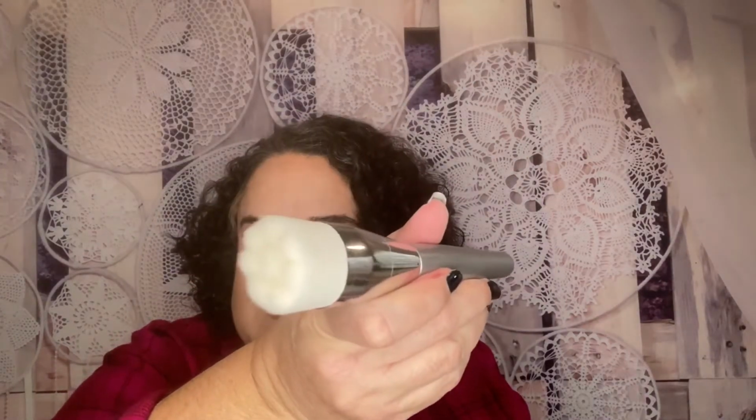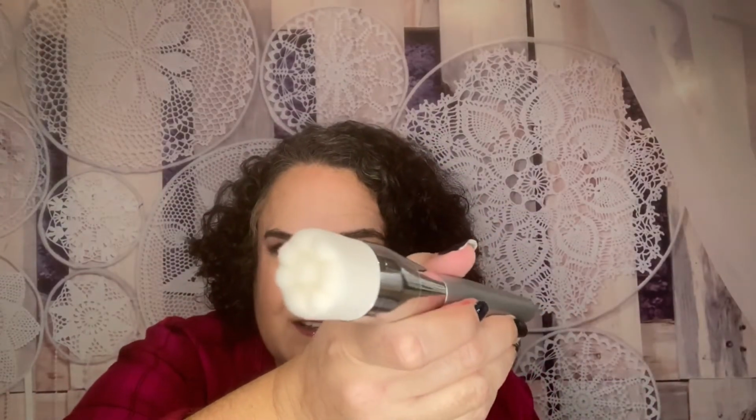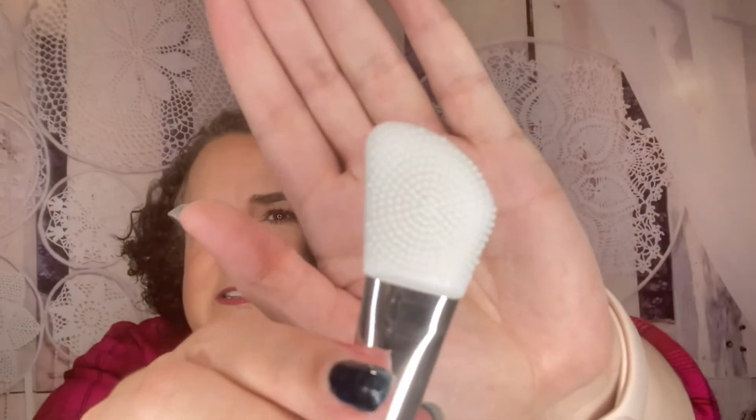This one kind of reminds me of a foundation brush. I don't know if the light's going to see it, but look how it's got these little divots here. Interesting. And this one is more of a silicone. It does have kind of these rubber knobs on this side, and then this side is smooth. So it retails for $25.